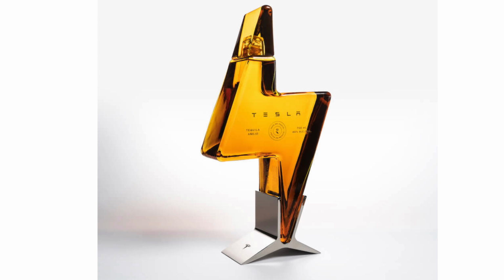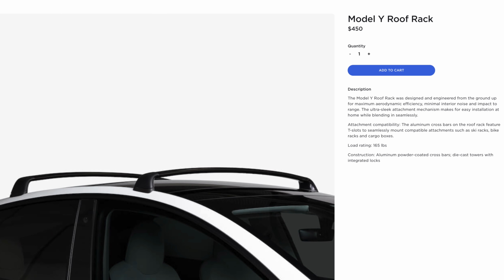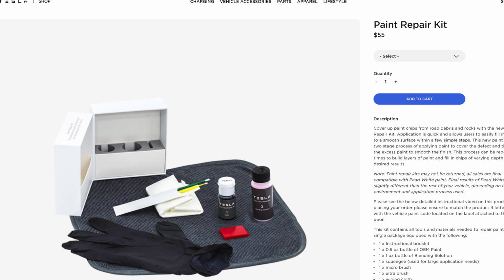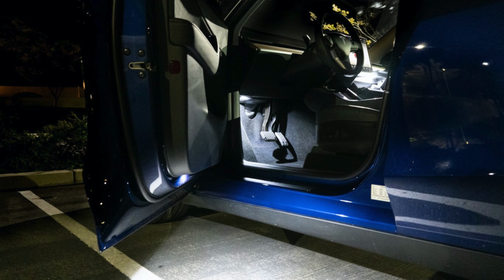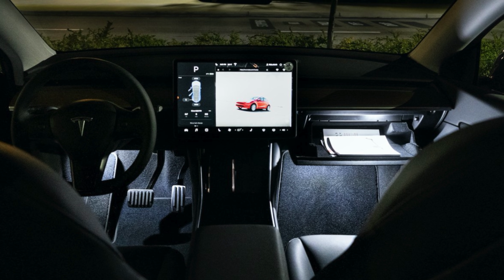Eighth is the roof rack for the Model Y, which Tesla sells for $450 if that's something you need. Ninth is the paint repair kit that Tesla sells for $55 to touch up any areas that may need fixing. And lastly, 10th are these ultra bright LED lights that help illuminate the car at night far better than the built-in bulbs do. Again, as I mentioned, I'll be sure to update the description with the latest info on discounts and such for Black Friday, but even if you're watching this after Black Friday, these accessories are still great to pick up for your Model 3 or Y.